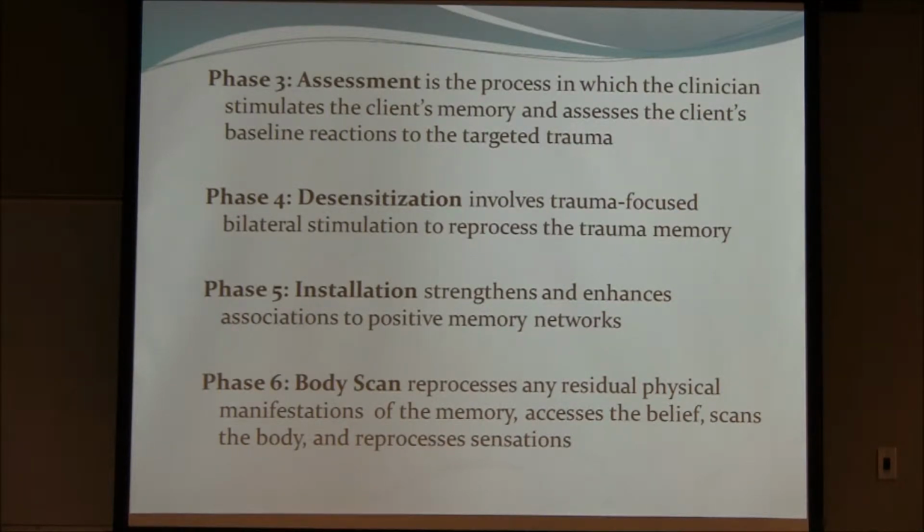Phase 6 is the body scan. This stage reprocesses any residual physical manifestations of the memory, accesses the belief of the client around the memory, scans the body, and reprocesses sensations. So during the body scan phase, the clinician is basically just staying in touch with the client and asking, where do you feel the sensations in your body? Where are you feeling the pain, or where are you feeling whatever's going on?